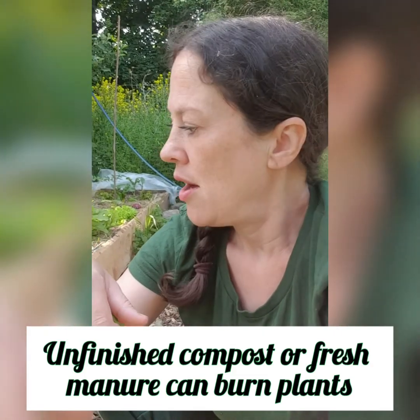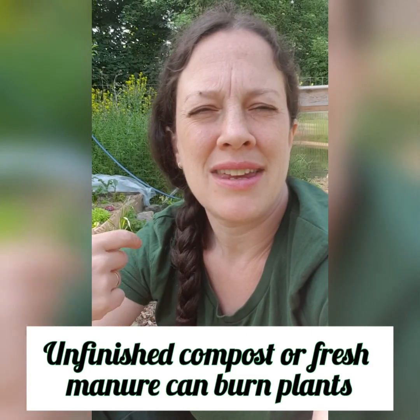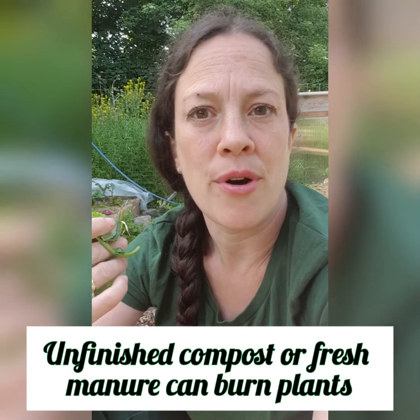We were given unfinished compost, so we've filled the bottom with unfinished compost, then compost on top, and the straw mulch, and that's it. Just seeing how it's going to go with the hot compost, the unfinished stuff. Not sure how things are going to deal once the roots go down into that hot stuff.